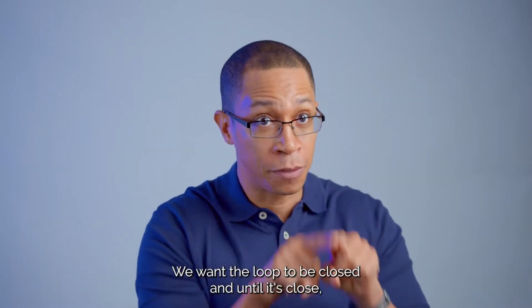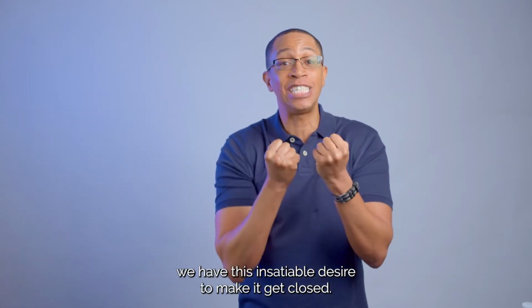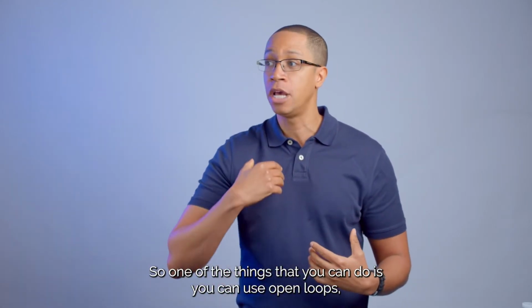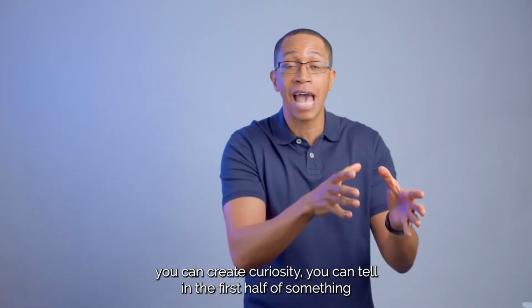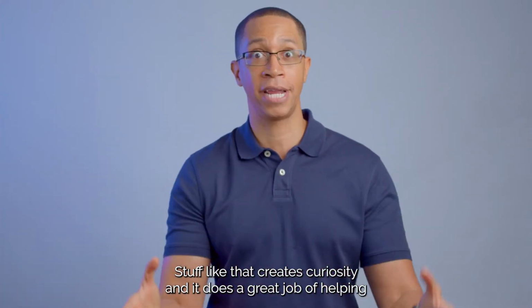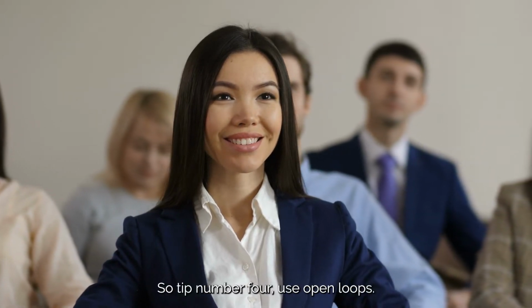We want the loop to be closed, and until it's closed, we have this insatiable desire to make it get closed. So one of the things that you can do is you can use open loops, you can create curiosity, you can tell them the first half of something and then actually reveal it later on. Stuff like that creates curiosity and it does a great job of helping people stay engaged. So tip number 4, use open loops.